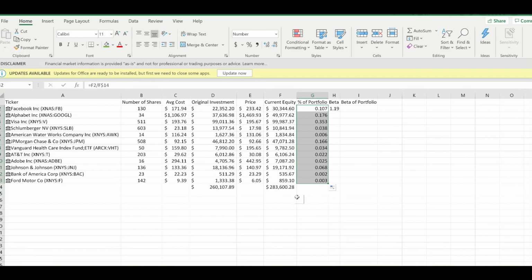So now let's look at how that gets populated. If you look here, F13 divided by $14. I'm not doing the times 100 part to find the percentage because we want the number in decimals. So in this portfolio, 10% is Facebook, 17% is Google, 35% is Visa, 0.3% is Schlumberger, moving along, which is a big number. JP Morgan is 16%, Johnson & Johnson 6%, Bank of America is only 0.2%.